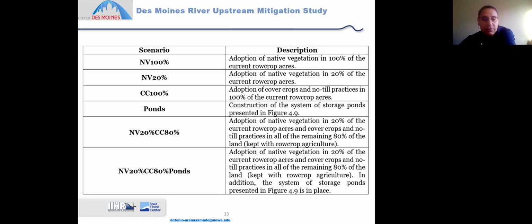And then there are two hybrid scenarios that assume that the native vegetation replaces 20% of the current row crop acres, and the remaining 80% of the row crop acres adopt cover crops. And the same applies for the last scenario, only that you add the ponds on top of the MV 20% and on top of the CC 80%. So those are the scenarios that I'm going to be talking about.